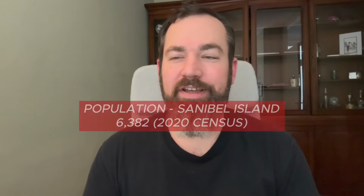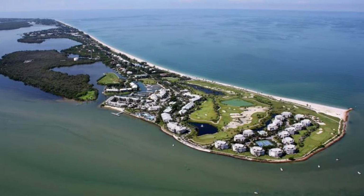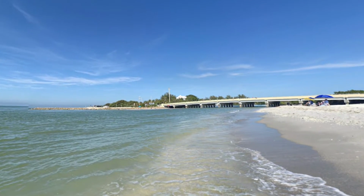Population on Sanibel's about 6,400 people as full-time residents, and it is considered part of the Cape Coral Fort Myers metro area. Now, Captiva is a much smaller island. Like I said, it is a part of unincorporated Lee County. It is off the north end of Sanibel, and just a small bridge to go over to it from Sanibel. And population on Captiva is only about 600 people as a full-time population.